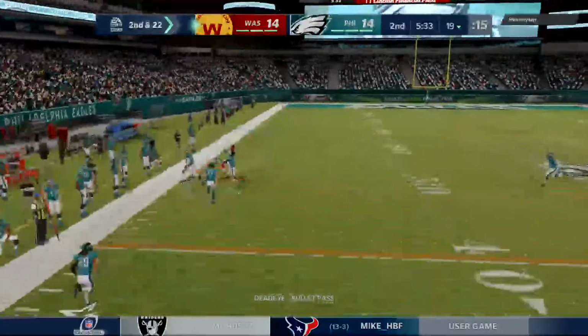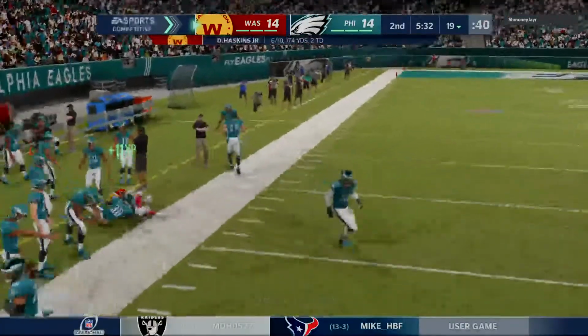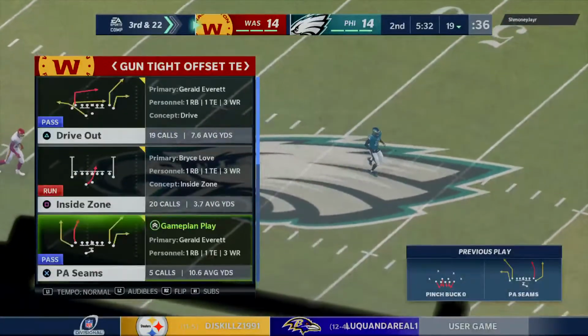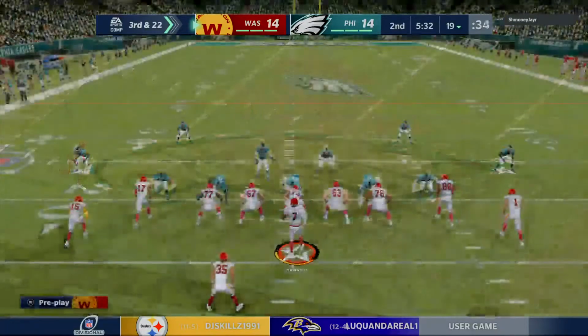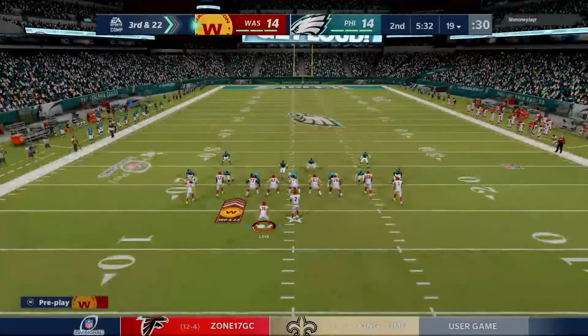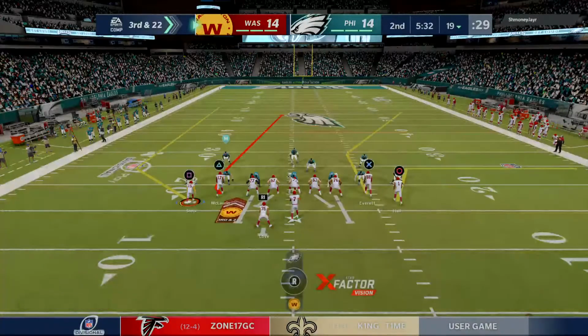Slings this deep from McLaurin. And that is incomplete. A lot of force bearing down on him there. He could not hang on. It's 3rd down. An incomplete pass on that last play, and that means they'll need to come up with something here on 3rd down.